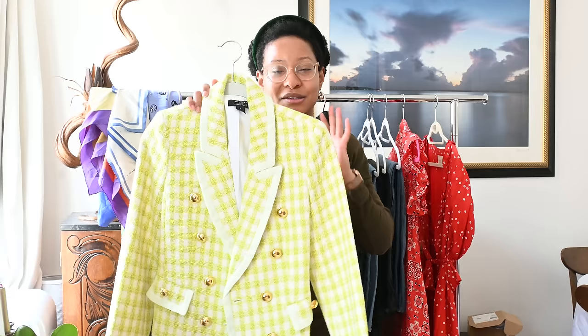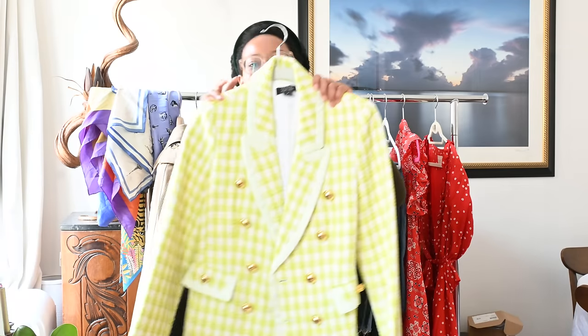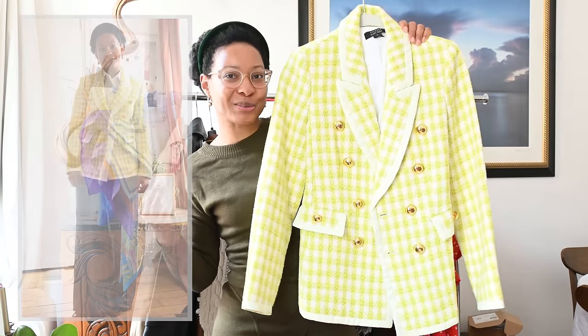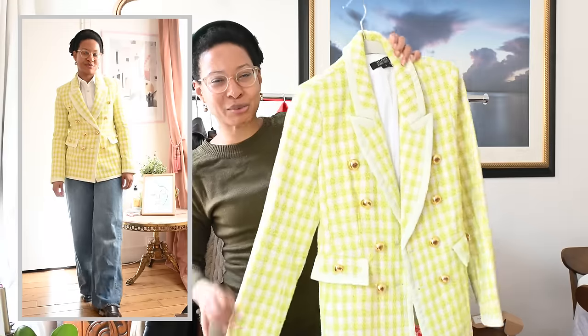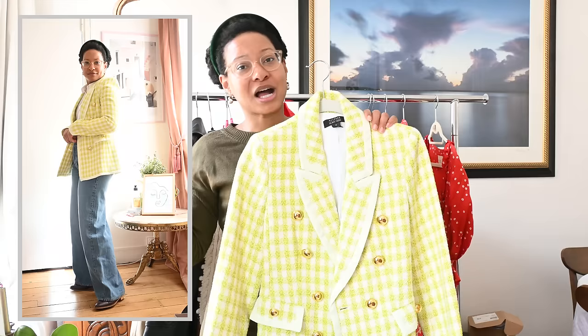This was actually, I got this from Nordstrom before I left the US. And you see, it's this really pretty green color with these cute little buttons. And it almost looks like a Chanel blazer because it's kind of like this tweed-like fabric, but not quite. Even in a vibrant color like this, you will see women wearing a blazer like this in the spring and summer and also the fall. So that's why I say go for a colorful blazer.